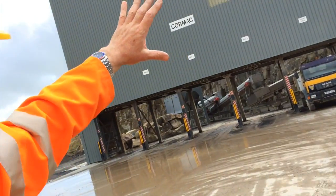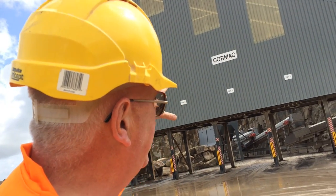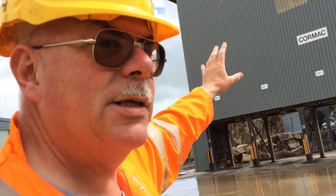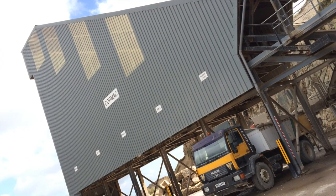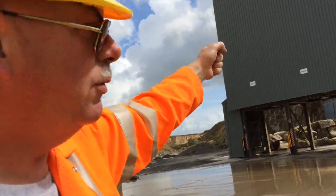Since I've been here, we put this new hot storage bin in, so that we can have materials ready and waiting for lorries that are coming in. It now means that we can have a lot more materials already made, ready to go out.